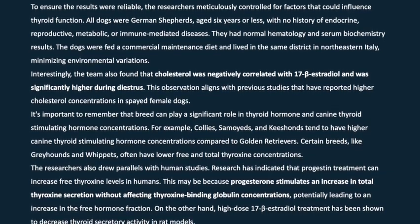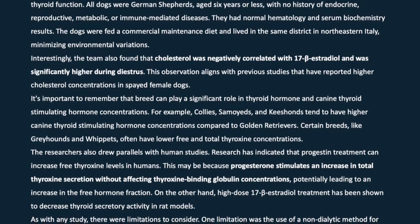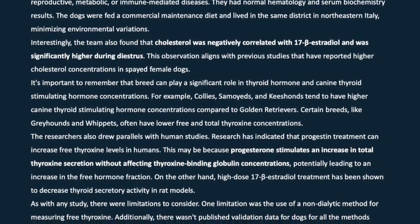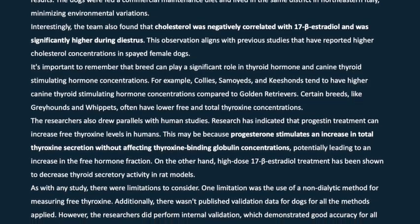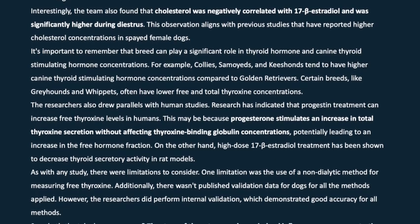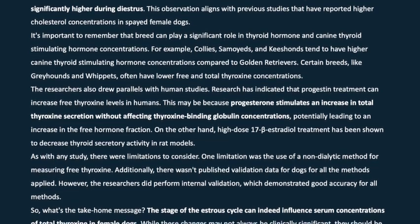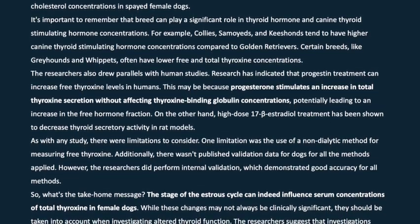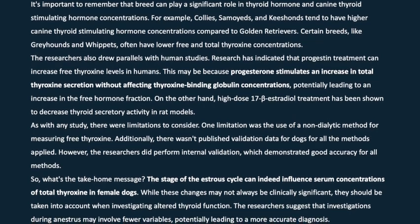It's important to remember that breed can play a significant role in thyroid hormone and canine thyroid-stimulating hormone concentrations. For example, collies, Samoyeds, and Cavalier King Charles Spaniels tend to have higher canine thyroid-stimulating hormone concentrations compared to golden retrievers. Certain breeds, like greyhounds and whippets, often have lower free and total thyroxine concentrations. The researchers also drew parallels with human studies. Research has indicated that progestin treatment can increase free thyroxine levels in humans. This may be because progesterone stimulates an increase in total thyroxine secretion without affecting thyroxine-binding globulin concentrations, potentially leading to an increase in the free hormone fraction. On the other hand, high-dose 17-beta-estradiol treatment has been shown to decrease thyroid secretory activity in rat models.